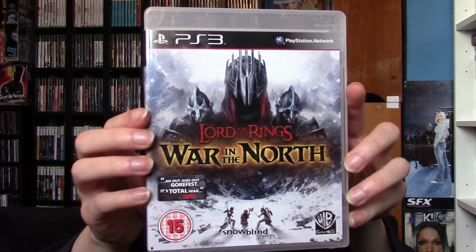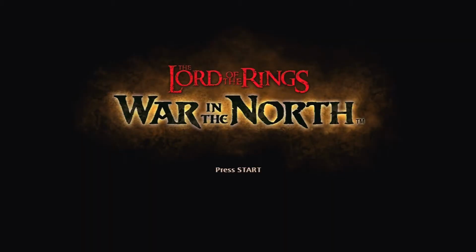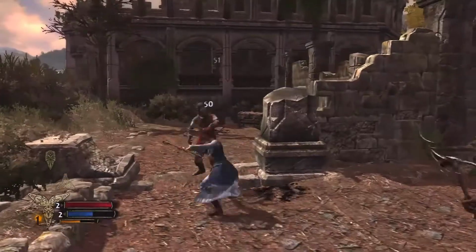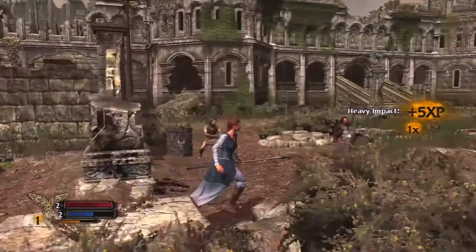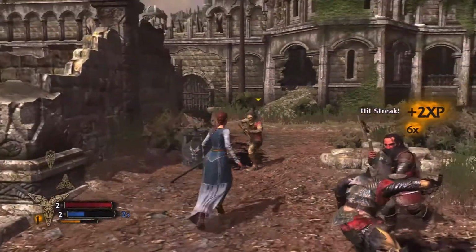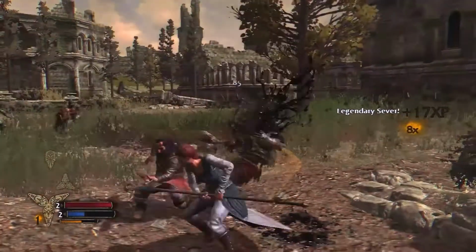Next up we have The Lord of the Rings War in the North on the PlayStation 3. This is an action role-playing hack-and-slash game. Unite and fight and forge a new fellowship. Witness a new darker chapter in the war-torn lands of Middle-earth and revel in the action as you fight hordes of enemies in realistic brutal combat, up close and personal, or with deadly range weapons or magnificent magic.